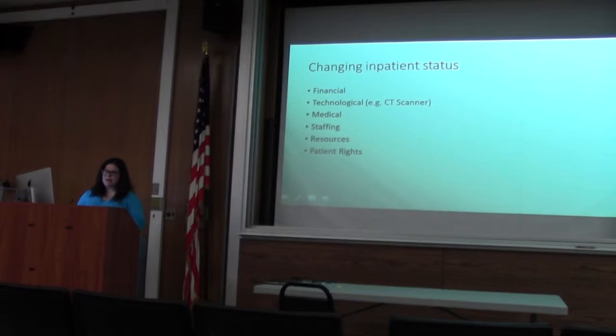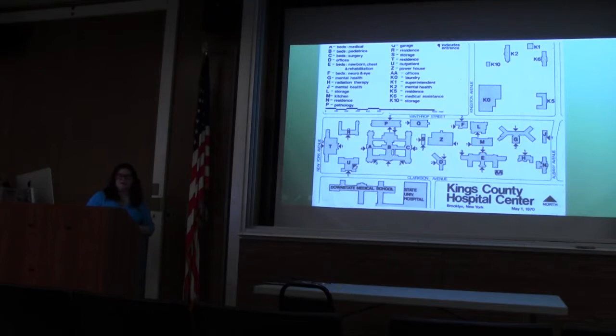So this is a map of Kings County from 1970. We've now discussed that there were 2,100 admitted patients. Where were they? We didn't have the D building, we didn't have the S building. We had the A, the B, the C, and then a couple others that you're going to see. So let's find out where they put all these people.